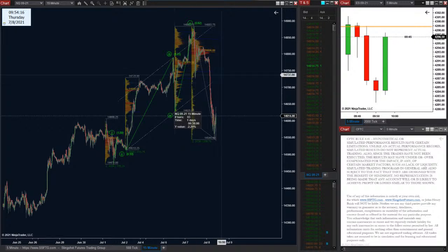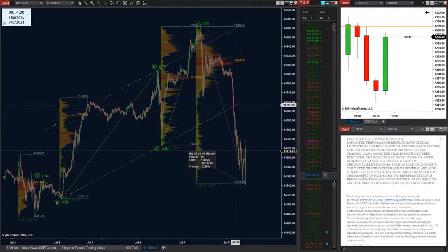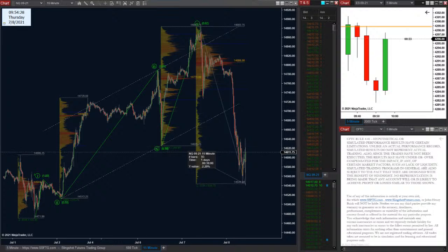Not to mention the short-term POC shifts and all the other stuff. Yep, exactly. Exactly.